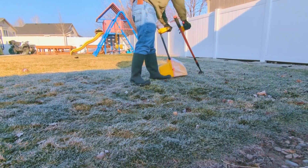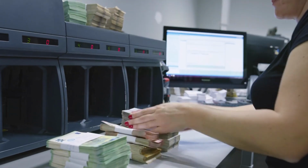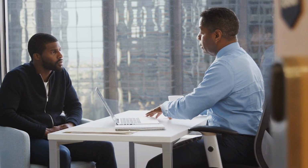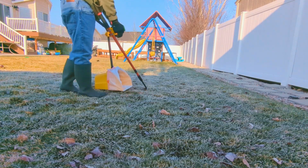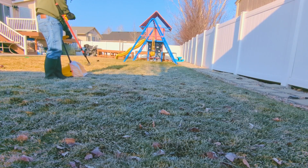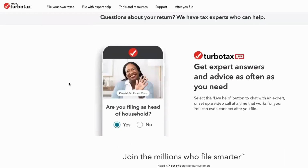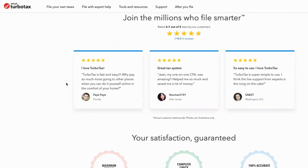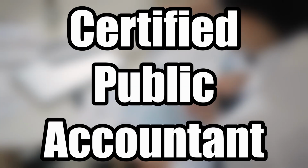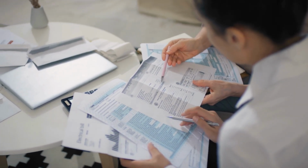Speaking of making your life easier, don't forget to save a portion of your business income into a savings account that is hard to access so you have money available to pay for your taxes as well as hire someone to do your taxes. Depending on if you have a business set up as a DBA or doing business as, or an LLC, these company structures will have different requirements on how you're expected to file your taxes. Even though tools like TurboTax are great for most things, if you do not feel comfortable filing your taxes as a business, hiring a CPA or certified public accountant to do your taxes can be one of the best investments you make for your pet waste removal business.